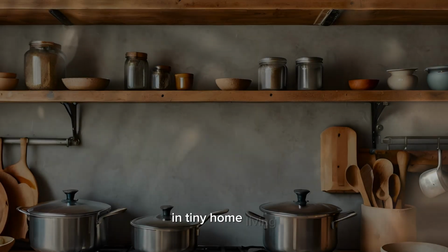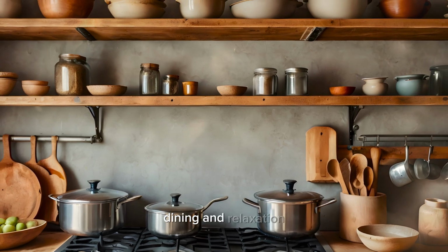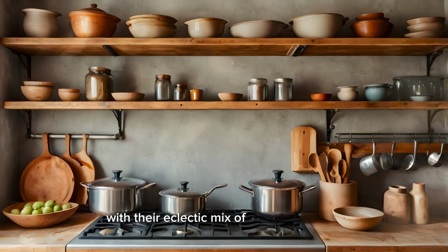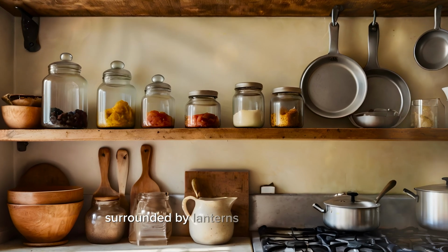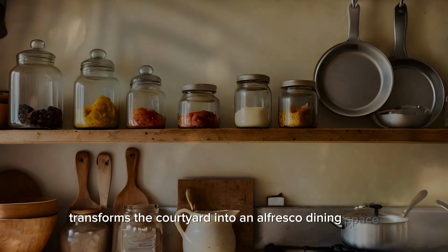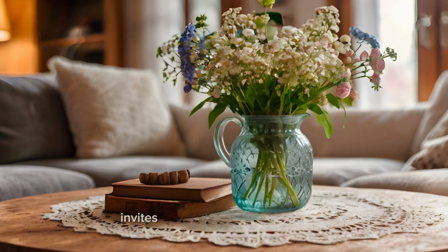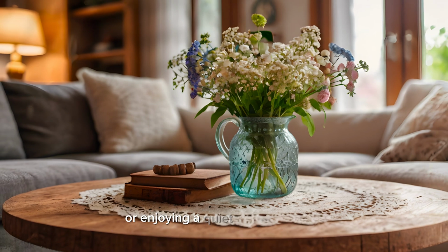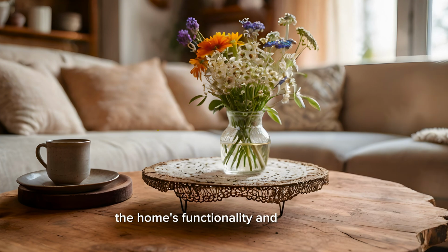In tiny home living, the courtyard can become a hub for socializing, dining, and relaxation. Vintage courtyards are particularly inviting, with their eclectic mix of old-world charm and natural beauty. A rustic dining set, surrounded by lanterns and potted plants, transforms the courtyard into an al fresco dining space. Meanwhile, a cozy seating area with throw blankets and cushions invites conversation and connection. Whether used for entertaining guests or enjoying a quiet morning coffee, the courtyard becomes an integral part of the home's functionality and aesthetic.